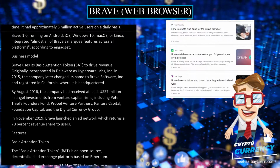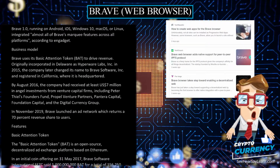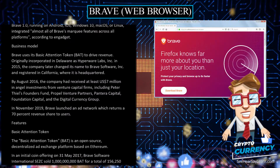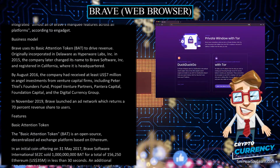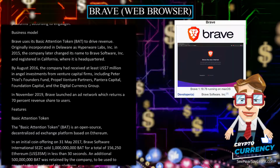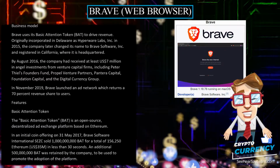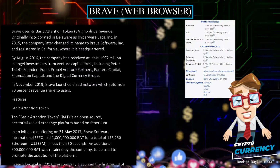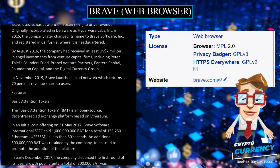By August 2016, the company had received at least $7 million in angel investments from venture capital firms, including Peter Thiel's Founders Fund, Propel Venture Partners, Pantera Capital, Foundation Capital, and the Digital Currency Group. In November 2019, Brave launched an ad network which returns a 70% revenue share to users.